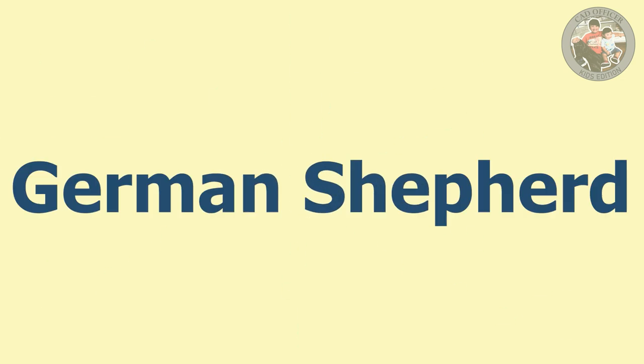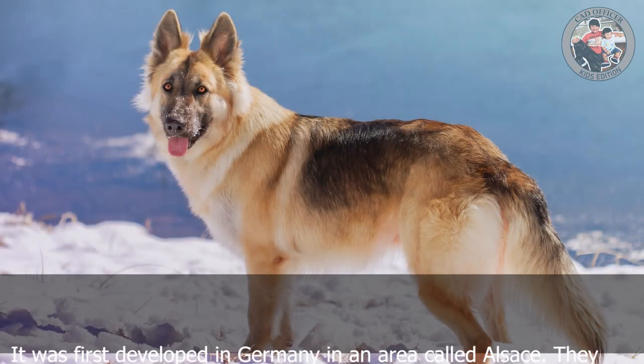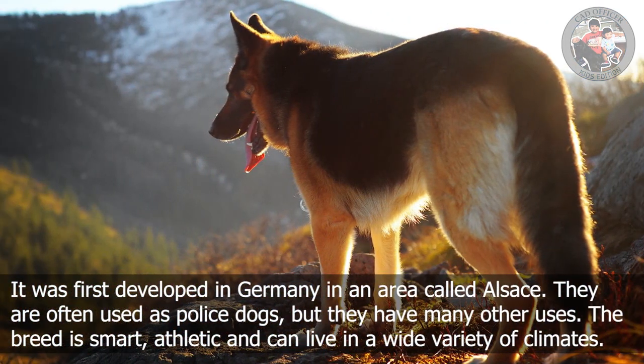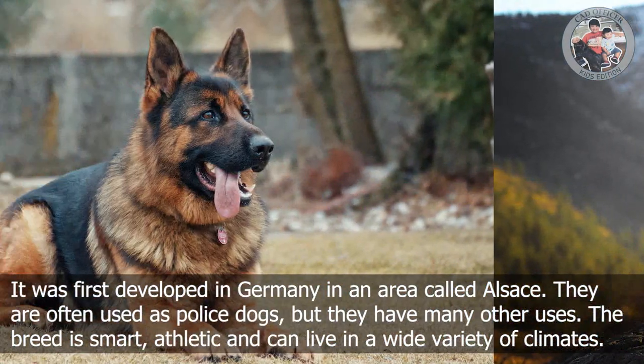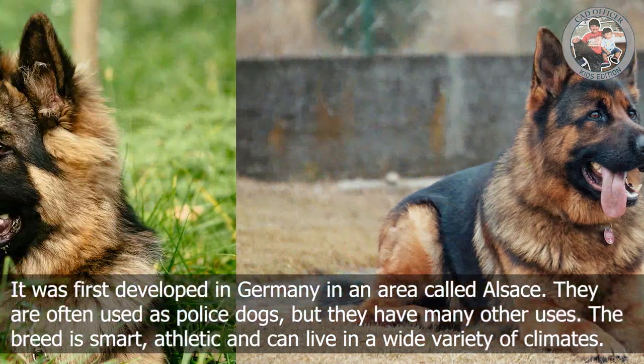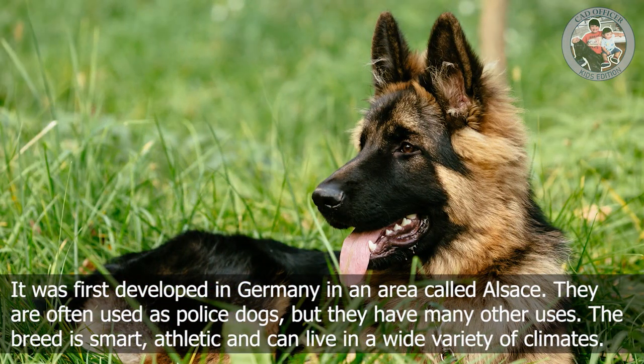G is for German Shepherd. It was first developed in Germany in an area called Alsace. They are often used as police dogs, but they have many other uses. The breed is smart, athletic, and can live in a wide variety of climates.